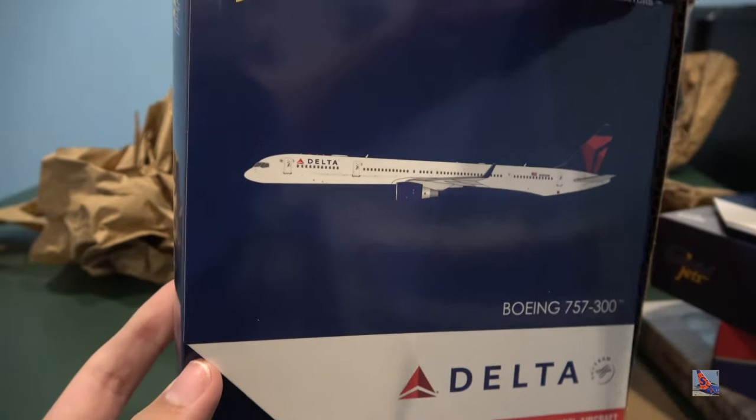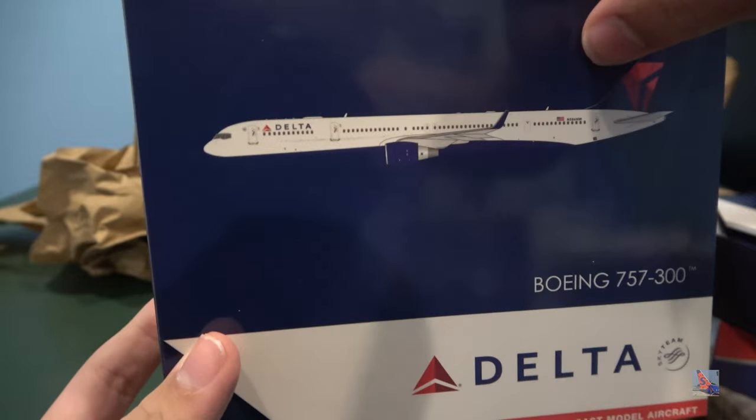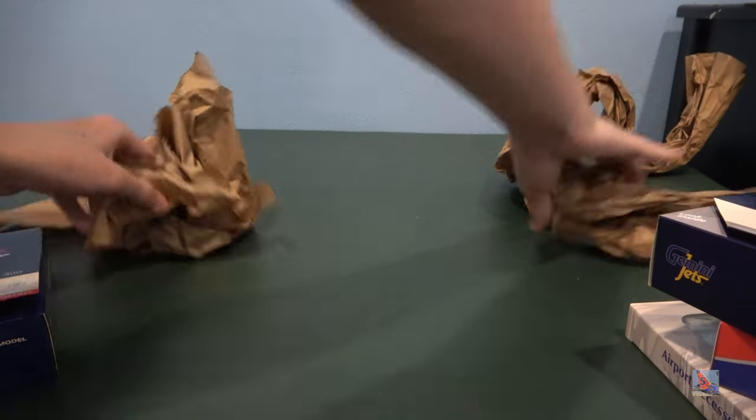This is from the February 2021 releases. This is the only model out of that entire release that did interest me. So let's go ahead and start the unboxing video. This will be quite fun to say the least.